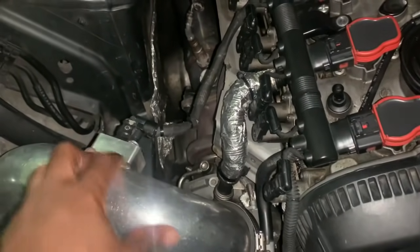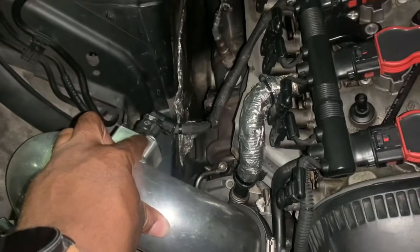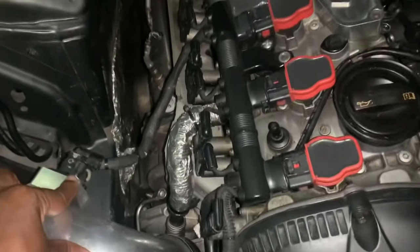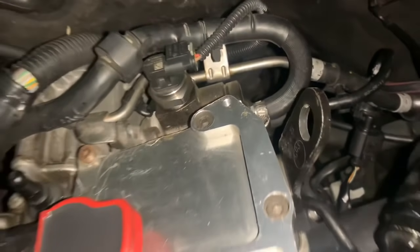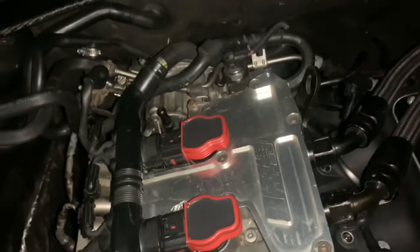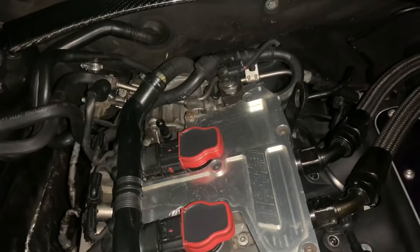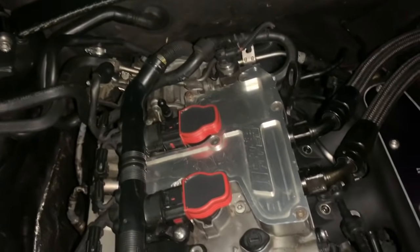The job of this sensor is to simply read the amount of air that is coming into the vehicle. Once that air comes into the vehicle, it then tells the engine, hey, I want you to go ahead and match it with the fuel. Why that is important, I know I touched on this before, is because with the right air-fuel ratio, which is 14.7, you're going to get the biggest bang for your buck. Your car is going to perform exceptionally.